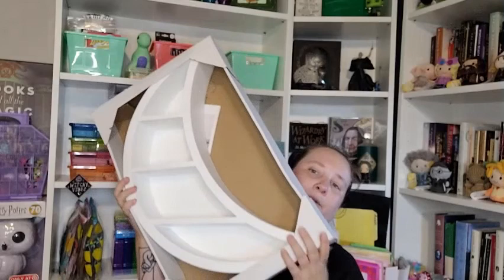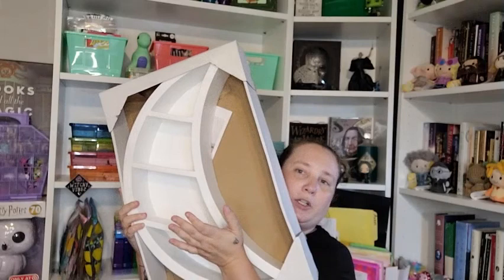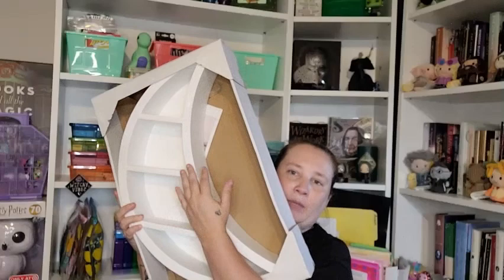Now, it's currently white, of course, but I'm going to be spray painting it black. And then I thought this would look perfect in my living room with some crystals and maybe some witchy decor or Halloween decor in there. So I love that. And this was only, let's see, $19.99. And it's pretty heavy, so it'll definitely need anchored down, but it's very good quality.